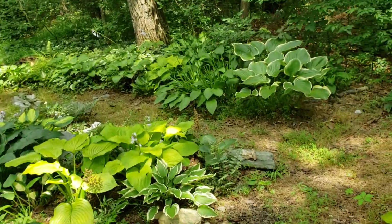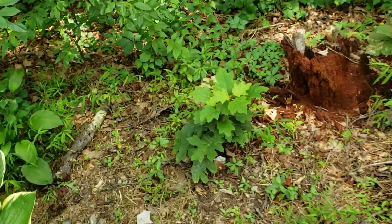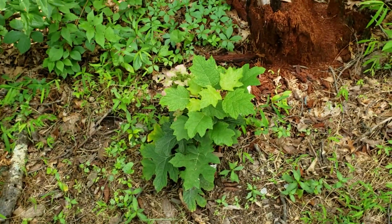So nothing really particularly new going on over here. I don't know if I've mentioned this one or not, but that is an oak leaf hydrangea we planted recently.